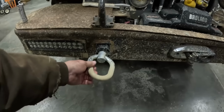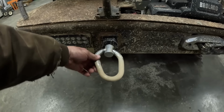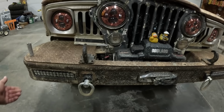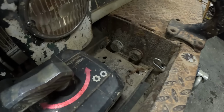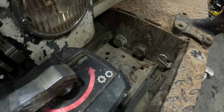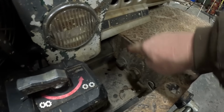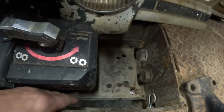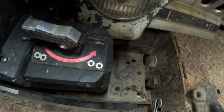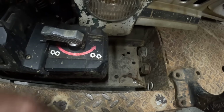Now my pull points in front are a 2-inch receiver with these hooks out here on the end to be able to pull, double snatch, or whatever I want. And as you can see, yes, they are solidly mounted. They got 1-inch bolts in there. These plates here are bolted and welded to the frame. The winch mount is bolted to the front cross member going across, and then they are welded to the 2 frame mounts.